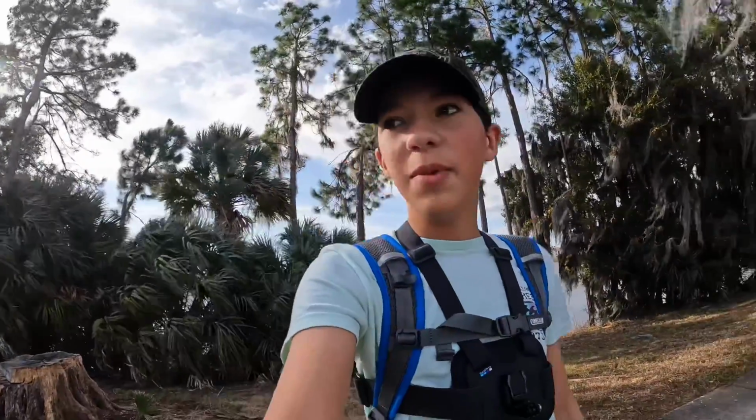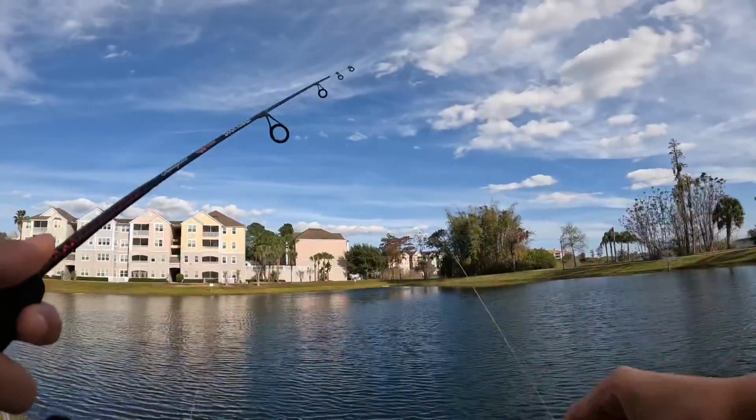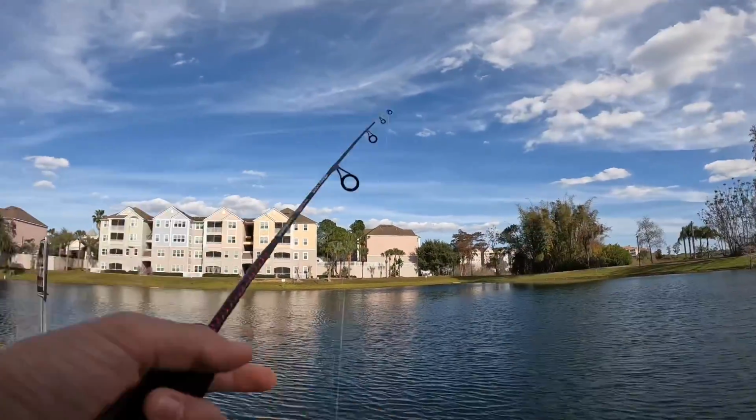Today we're back here at the little pond. Sorry for the wind, by the way. It's been kicking up a little bit, but it's been a beautiful day and hopefully we get on some big fish. All right, guys, first cast here. I just got a little wacky rig tied on.